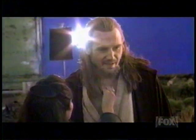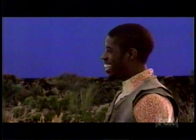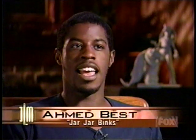Lucas made these difficult scenes more comfortable for his human cast by bringing Ahmed Best, the voice of Jar Jar, to the London set. It wouldn't have really worked too well if there wasn't somebody there acting, whether or not I was in the suit. It's a lot harder to react to air than it is to react to somebody giving you something.